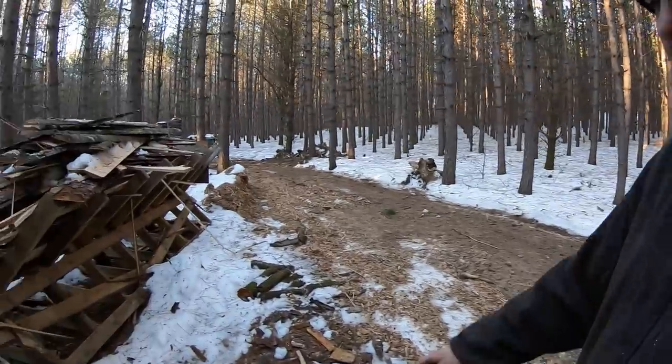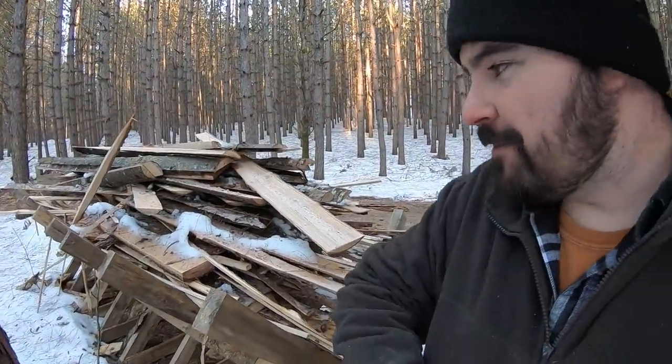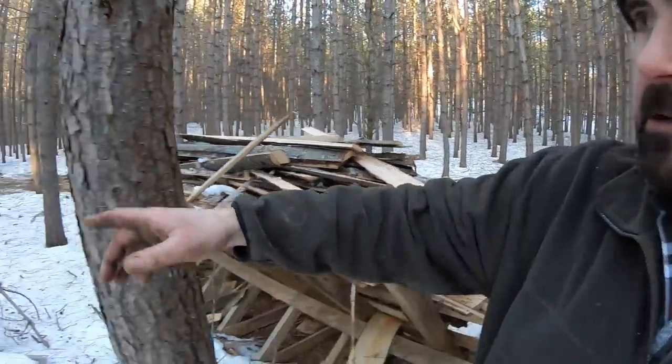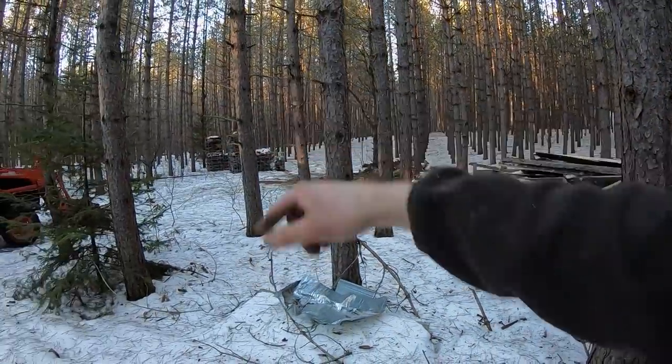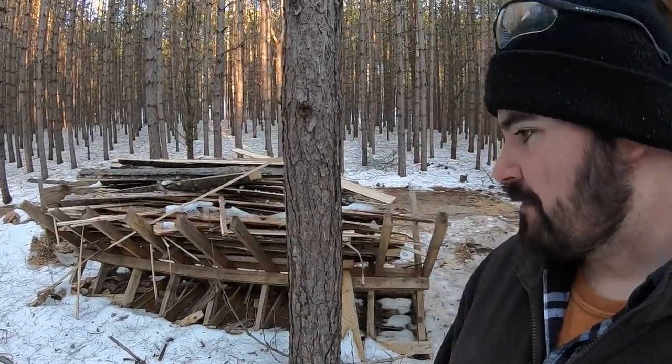On the left here, one thing I have to tackle, because this is getting a bit ridiculous, is this slab wood mountain. This slab wood is normally taken care of with my wood chipper on my tractor, or sometimes I cut it up and put it into IBC cages for burning. Well, I've got to do something with it, but I don't want to get rid of it just for the sake of getting rid of it.